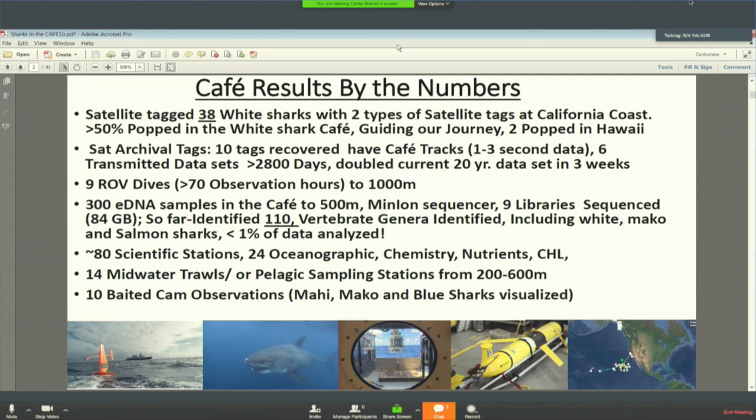We've done over 80 scientific stations. 24 of them are oceanographic. We're analyzing the chemistry, the oceanography, the currents, the nutrients, the chlorophyll, in order to better understand why this, what traditionally is thought of as an ocean desert, might be a place that's a hot spot.